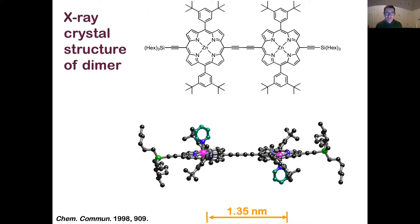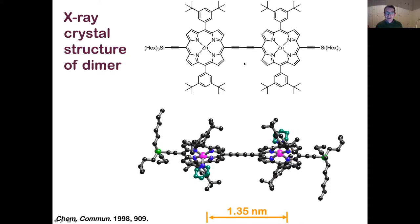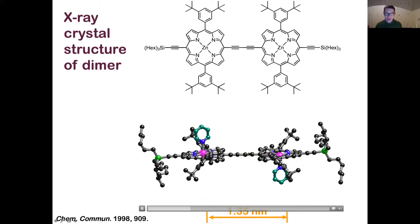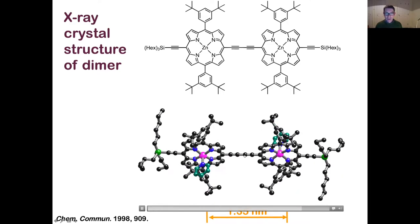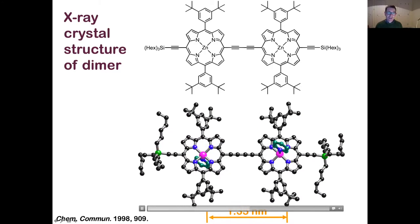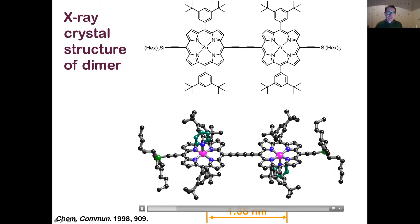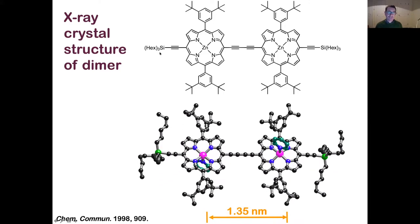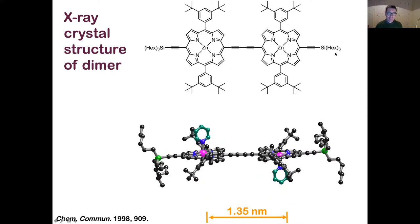We link them together, often with butadiyne, these acetylenic units, as shown in this crystal structure of the dimer. You can see the porphyrins here are coplanar, forming a large extended pi system, whereas the aryl groups on the sides are twisted and they're not really part of the pi system. And in this case, we've got these trihexylsilyl groups just as protecting groups on the end of the chain. And we can take those off and join them together.